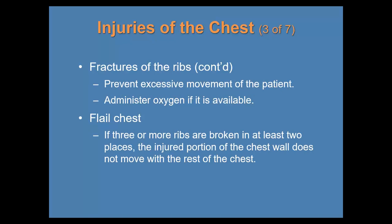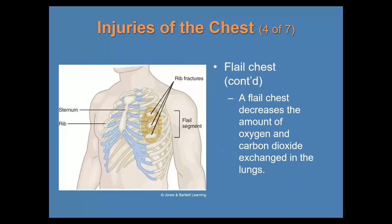So we try to prevent that excessive movement. We try not to have them talk a whole bunch, because talking, coughing, all that stuff is usually going to be excruciatingly painful, especially when you have a flail chest segment. A flail chest segment is essentially like you saw. Let's see here. I'll show you this next picture.